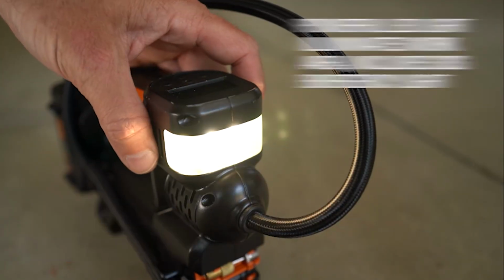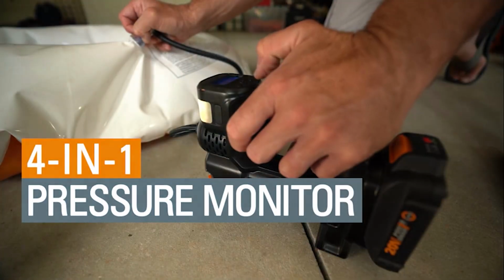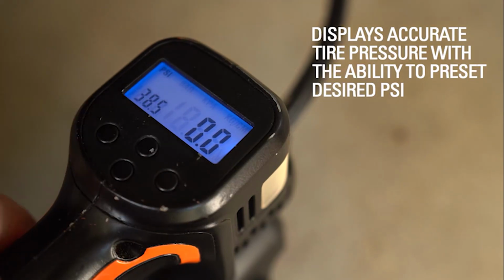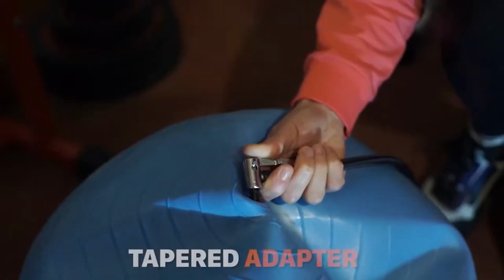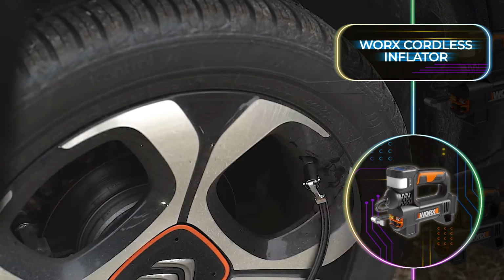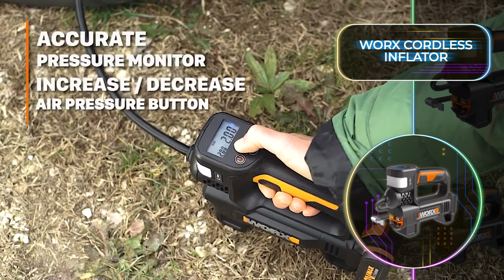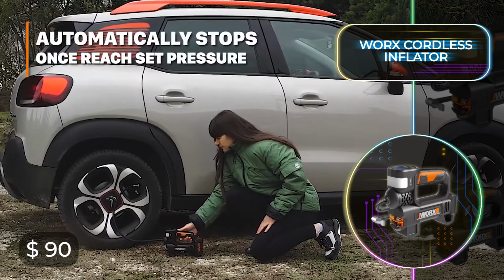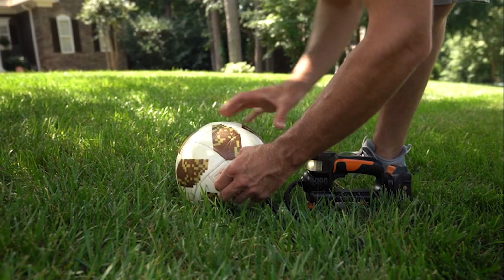The LED light also doubles as an SOS emergency light for added safety, while the pressure monitor accurately displays tire pressure and lets you preset your desired PSI, so you can inflate even smaller items, like balls and toys, with ease. The pump even promptly shuts off once it reaches the preset pressure, and because it is completely fueled by a rechargeable 2 amp-hour battery, there's no hassle of dealing with cords and outlets. For $90, you get the complete package including the inflator, battery, charger, and all the necessary attachments.